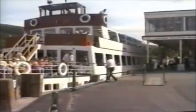The trains connect with boats at Lakeside Station on Lake Windermere. Your ticket enables you to combine a sail to Ambleside to enjoy the beautiful scenery.